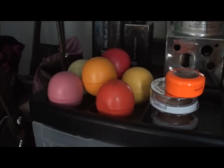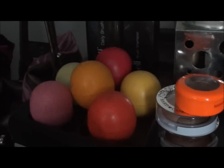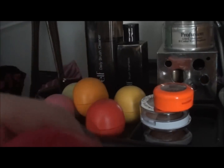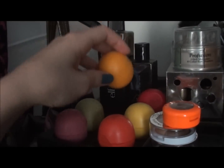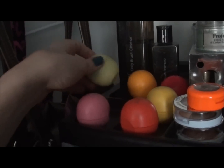Then I have all my EOS lip balms, which is like my favorite part of my whole collection because I am in love with these things. I have Raspberry Pomegranate, which is one of their newer ones, so I got that. Medicated Tangerine, which is my all-time favorite. Strawberry Sorbet, Honeydew Melon or something like that.